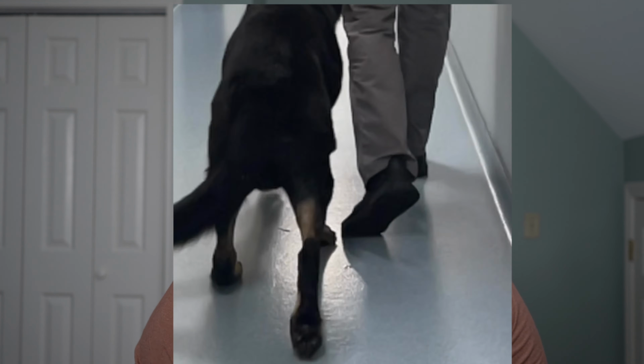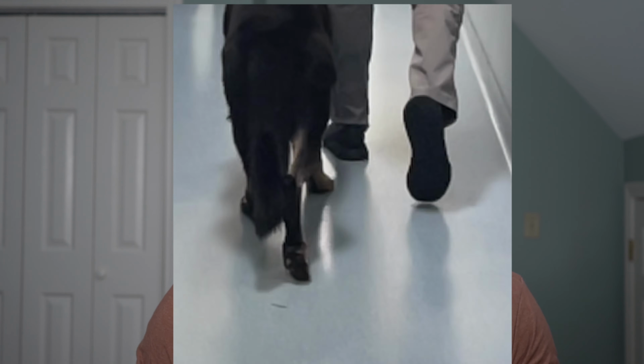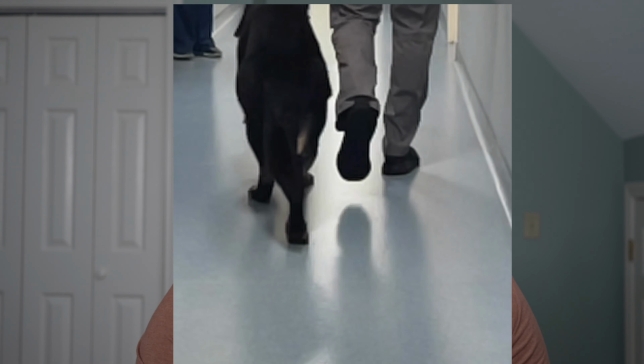Notice how the hock, or kind of like the ankle equivalent of the dog, it kind of wobbles like that, as you see in the video. I'll show it in slow-mo and I'll show it in kind of regular speed. But basically, this is a certain condition that you can literally diagnose just by looking at how a dog walks. And this condition is called fibrotic myopathy.